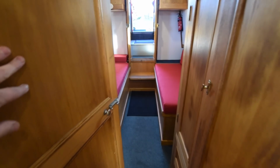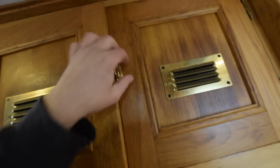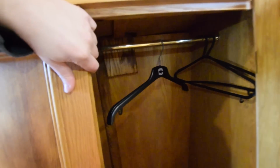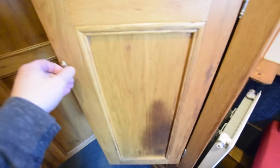Moving into the bedroom. The bedroom is 8'10". You've got wardrobes and cupboards either side as you first walk in. All of the electrics and the master control panel is in the top of this side. Hanging rail wardrobe here, and there are drawers underneath both of the single wardrobes as well. Same on the other side, just behind the main door.